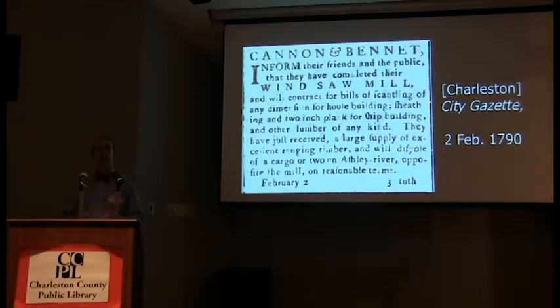And they worked hand in hand with bricklayers in Charleston. Both of those families built windmills or hired people like Jonathan Lucas and James Finlayson to build windmills. And they're just announcing in 1790 that they have completed their wind sawmill on the Charleston Peninsula, somewhere over there in the neighborhood of Bennett Street. I'm not sure exactly where that one is, but they will contract for bills of scantling of any dimension for house building, sheathing, 2-inch plank for shipbuilding, and other lumber of any kind.